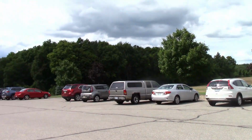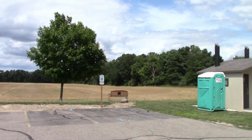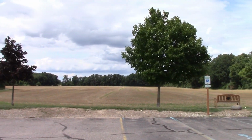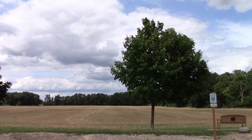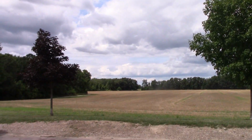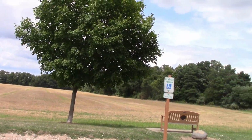From the look of it, this is a pretty nice little park. They've got bathrooms. I don't know if that used to be a cornfield or what, but look at that big field. Looks like they do some cropping out there. You can see the lines. There are handicap accessible things too.